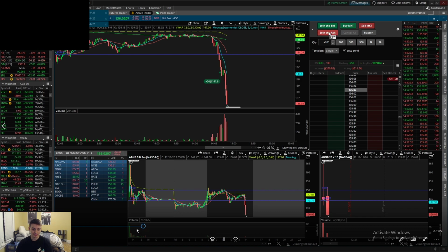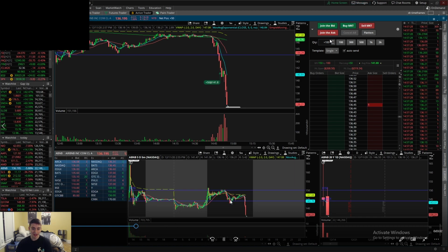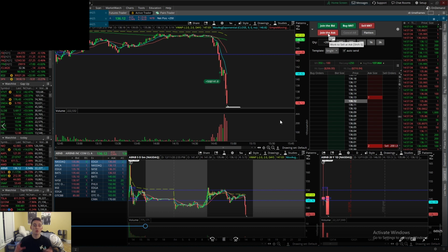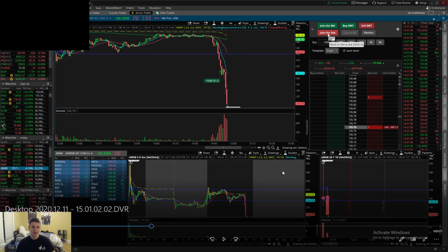Look at that. I actually enter for 200 more shares right there, and I'm in at 135.88. So I'm taking on way more risk now because I've just put 200 shares more in. So why am I doing that?